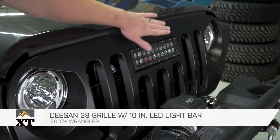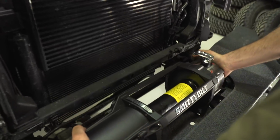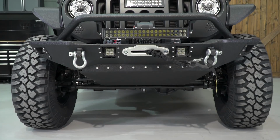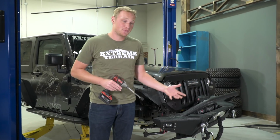There is the Deegan38 grille that has the light bar built right into it. That's a KC light bar. And of course we had to install a winch on that bumper, and for that we went with the Smittybilt X20. This is their Gen 2 winch, completely waterproof. And like I said, it completely transforms the whole front of the Jeep by both looks and also functionality.